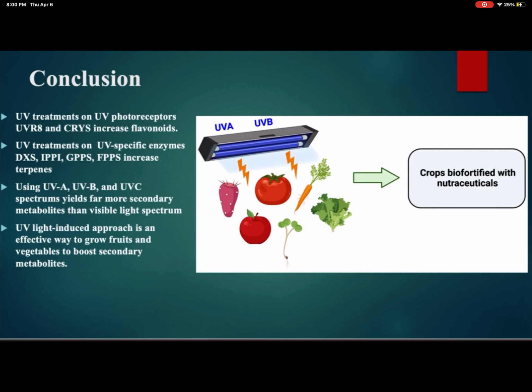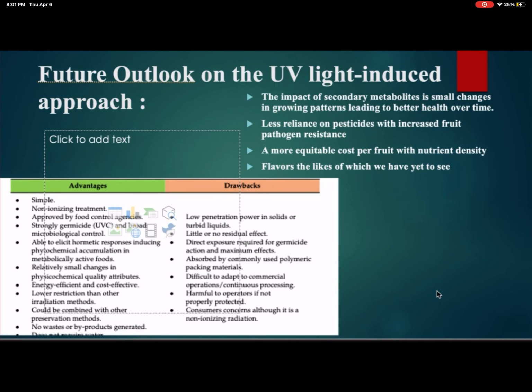And then the future outlook: if we do use the UV light-induced approach, we can build less reliance on pesticides with increased fruit pathogen resistance by having higher terpenes on their skins, which are highly anti-pesticide. And we can build more equitable cost per fruit with nutrient density. No more will you have to pay for big flavorless fruit. And doing so, we'll build flavors the likes of which we have yet to see.